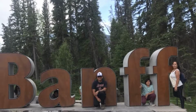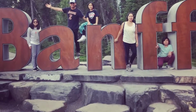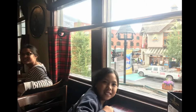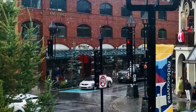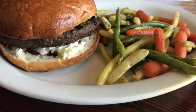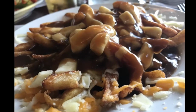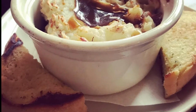For dinner, we go to the city of Banff. It's a nice city with lots of restaurants, and again, you could check the visitor center right there and buy some souvenirs. We had our first Canadian meal in the Rose and Crown restaurant, where we had our bison burger, our poutine, and shepherd's pie. It was amazing. So a nice walk in Banff.